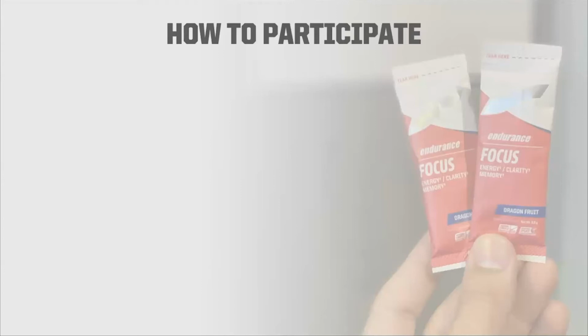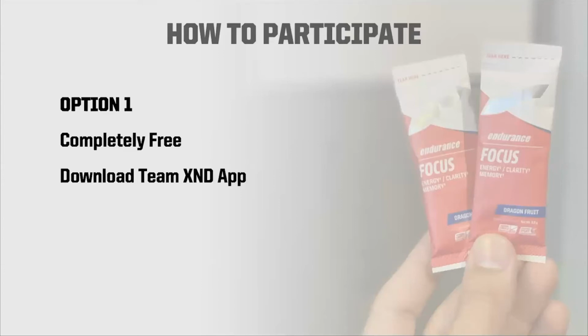The first way to participate is completely free. Like I said, you just got to download the Team XND app. There's a link here. It's takeitfeelitshare.com/app. It will take you right to the Google Play link or the App Store link for an iPhone. Whichever one you have, it takes you right to that. Click whichever one you want, and then you can download the app. Try to streamline that, make it simple for everybody.